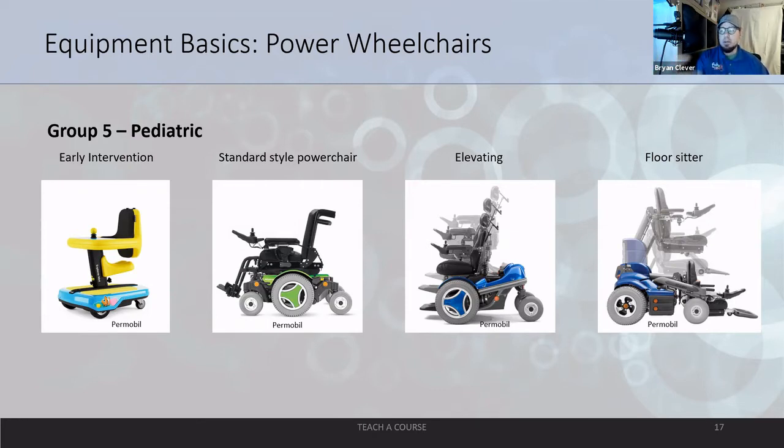What that's going to do is put them at a level to where they're engaging with their peers eye to eye, right? Or even going through a crowd. You don't want them sitting, whatever, 15 inches off the ground. They're going to get lost. So they can raise up and they can be seen. People can see them and all that other stuff. The floor sitter is going to do almost the same thing as the elevator. So it's going to get them up into eye level, but it also lowers them all the way down into the floor so that they can play with their peers, so they can engage socially.